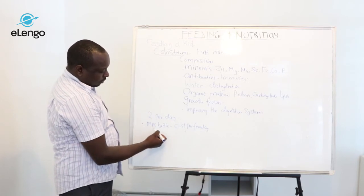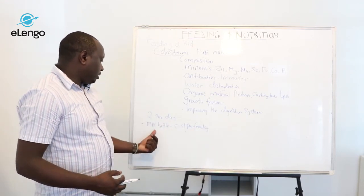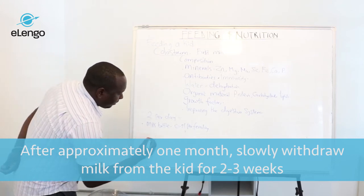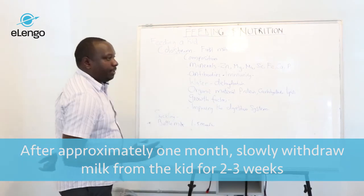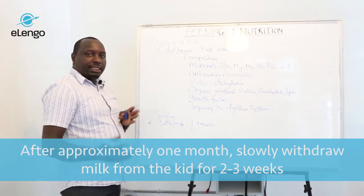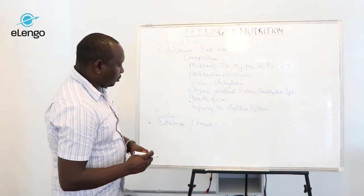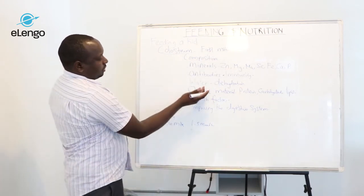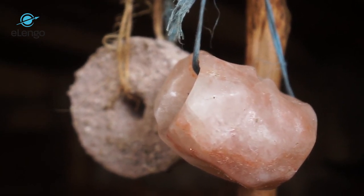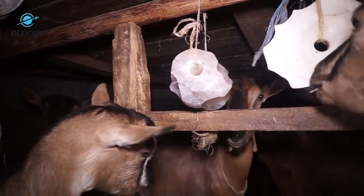So we recommend using the milk bottle, where you train the kid slowly, and eventually it gets used to the bottle. After 1 month or 1.5 months, we start withdrawing milk from the kid. If it was receiving 0.5, it can receive up to a quarter, and the withdrawal takes place gradually until it's completely removed. The kid is then introduced to pure fodder, and also to minerals, which can be provided as salt licks. This will also help increase the immunity and growth of the kid.